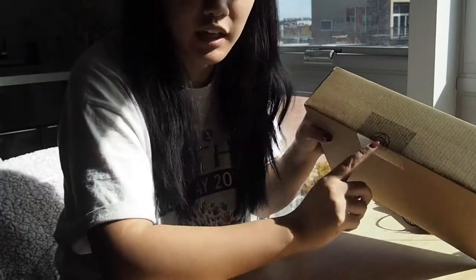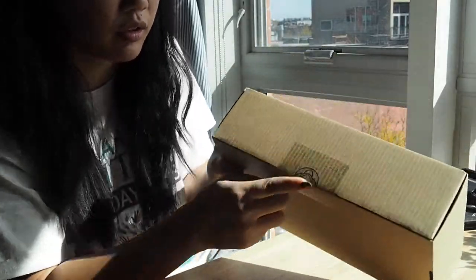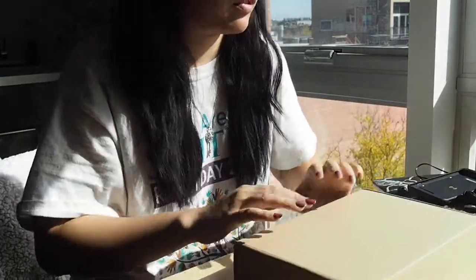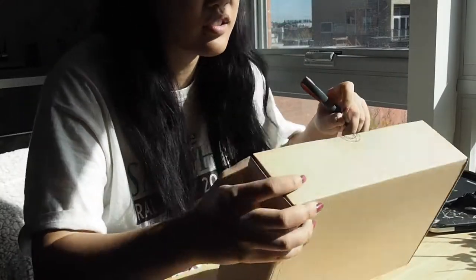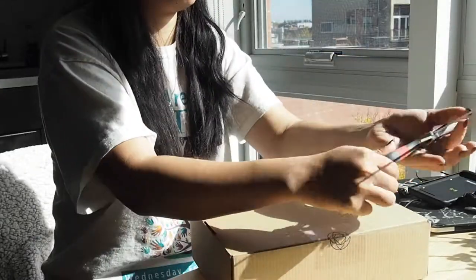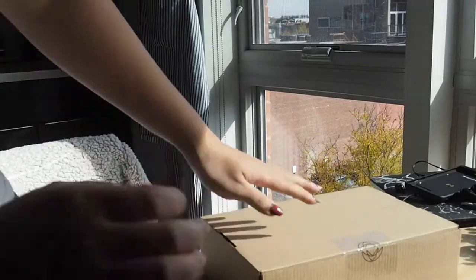I guess not super plain. They have their chakra sticker on here. I don't even know if you can see that because I don't have any fancy camera equipment. I need scissors though, which kind of sucks because the sticker is so pretty. Okay. Hopefully you can see that.